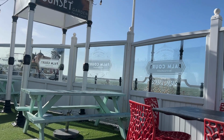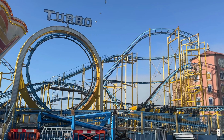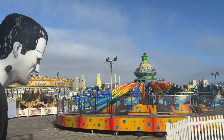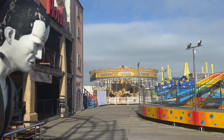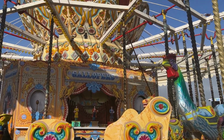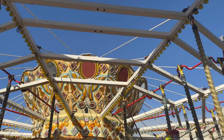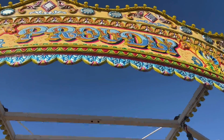Right at the end of the pier is a fun fair. This has been here since 1986, when they demolished the old theatre and took the emphasis away from entertainment to more of a theme park fun fair. There's so many videos on YouTube about the fair here, so I'm not going to go into it in massive detail, but I do love to see a set of gallopers on the end of the pier.